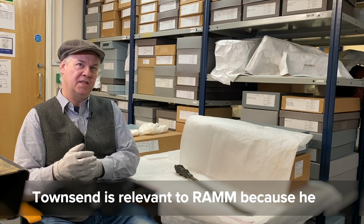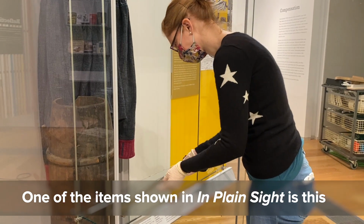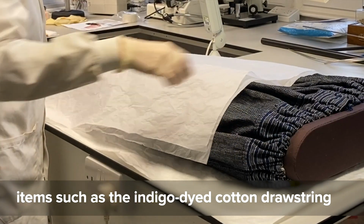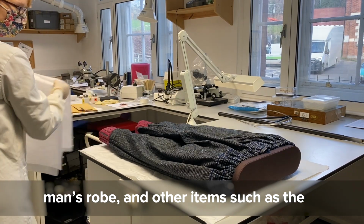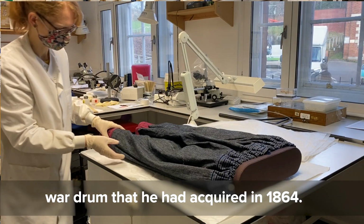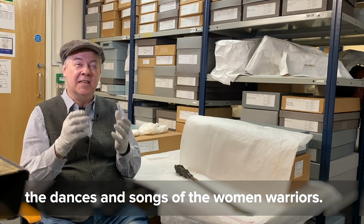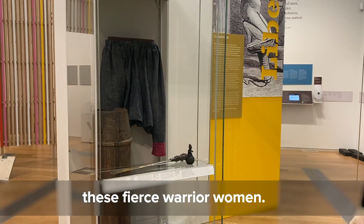Townsend is relevant to RAMM because he donated a number of items in 1868. One of the items shown in plain sight is this Oboni sword, along with a number of other items such as the indigo-dyed cotton drawstring trousers that would be seen under a Muslim man's robe, and other items such as the war drum that he had acquired in 1864. This wooden war drum would have been used in the dances and songs of the women warriors, the prestigious battle force of the King of Dahomey, these fierce warrior women.